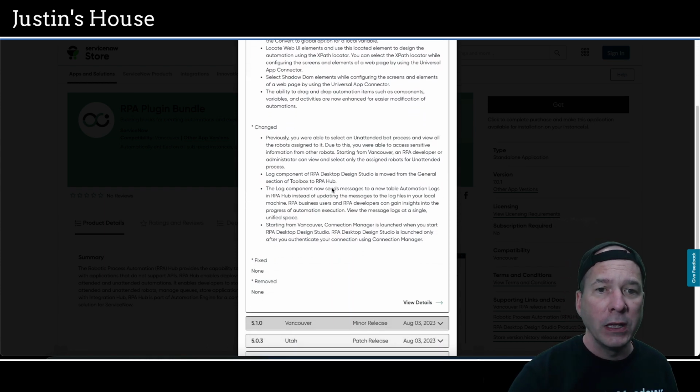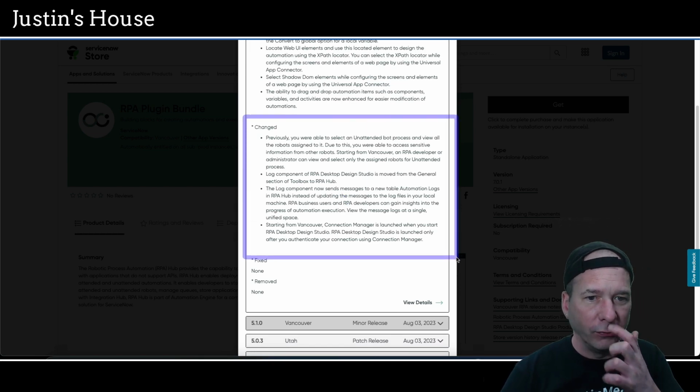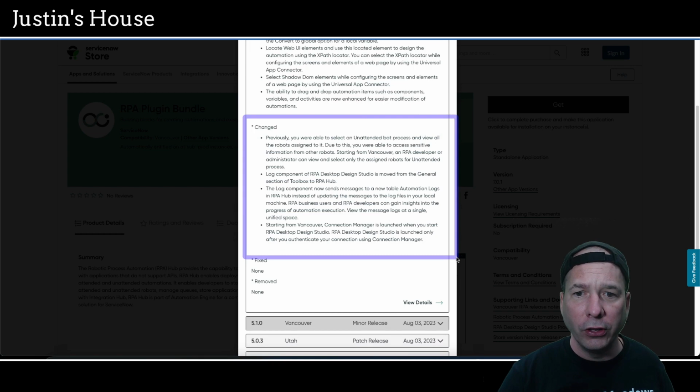And on the change side, previously you were able to select an unintended bot process and view all the robots assigned to it. Due to this, you were able to access sensitive information from other robots. Starting from Vancouver, an RPA developer or administrator can view and select only the assigned robots for unintended processes.